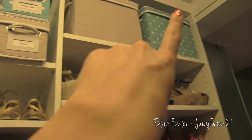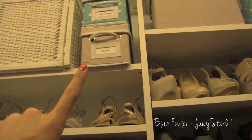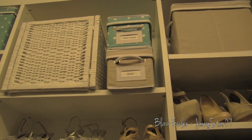Okay, and then I'll start back over here. So in this bin, I have leggings, and in this bin, I have bathing suits. Here I have gloves, and here I have Teddy's jackets, because when we go back to Tennessee in the snow and stuff, I like to put him in a little jacket.